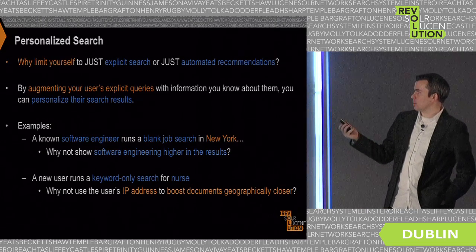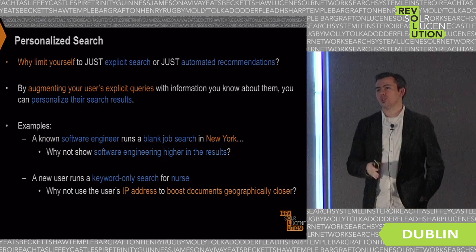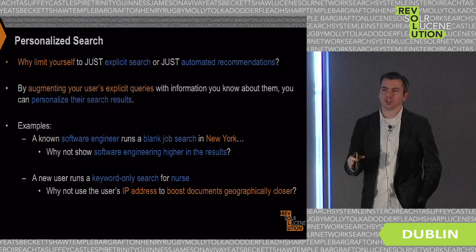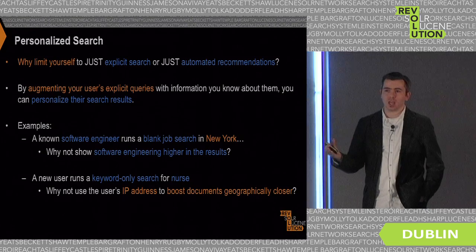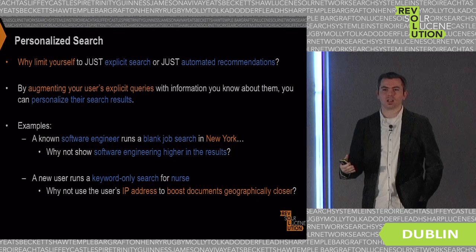So as an example, say someone comes to CareerBuilder and we know they're a software engineer, either based upon jobs they've previously applied to or their resume or anything else we know about them. We know they're a software engineer, but they come to our search box and they just type in New York. Should we be showing them random jobs in New York? Maybe, you could make the argument. Or should we be showing them the same jobs but have the order different?